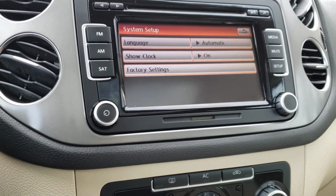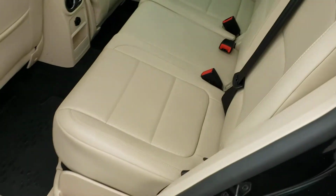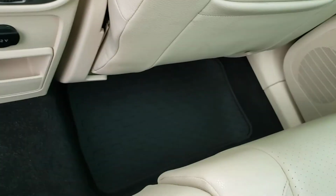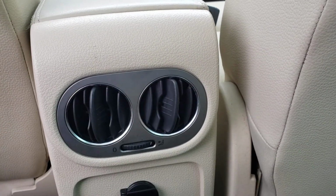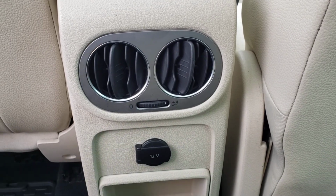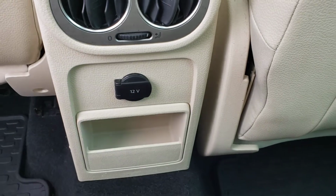In the rear of this vehicle, you have more of that same incredible beige leather seating that extends all the way across the back seat. You've also got plenty of legroom for the rear passengers, as well as, of course, those same great all-weather mats. In the back of the driver and the passenger side seat, you've also got these handy little storage pockets for some additional interior storage. Back here, you'll also find a couple of climate vents to help keep the rear passengers comfortable, as well as a 12-volt outlet to keep the devices charged up in the rear of this vehicle. And you've also got a handy little storage cubby just underneath there for some smaller items.